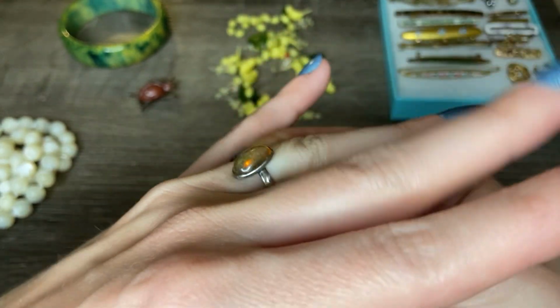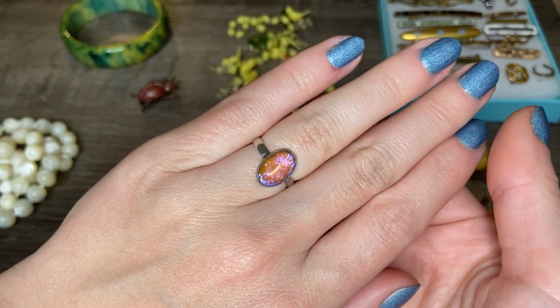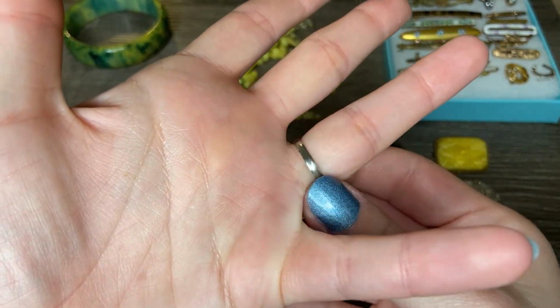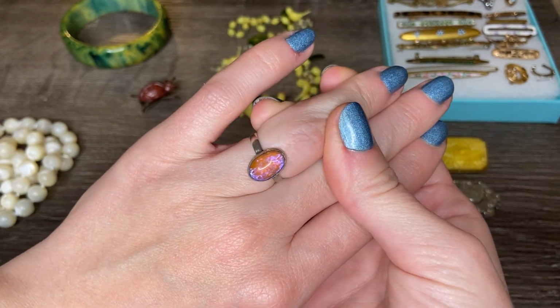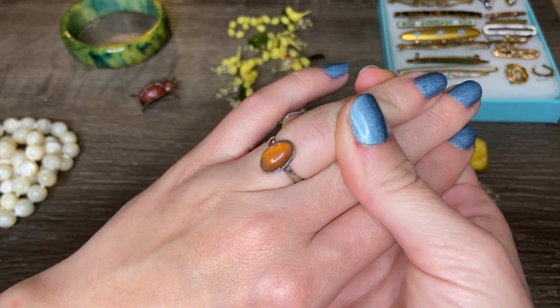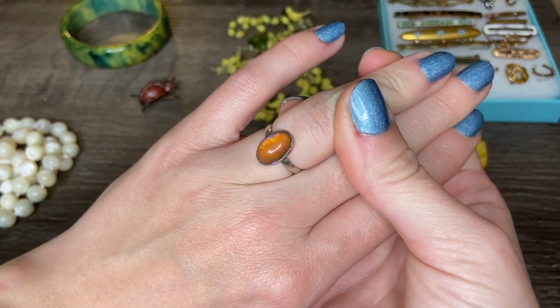If I find it for a steal, I will grab it. And this one was a steal. Just a really simple Dragon's Breath ring on a sterling band. I just love the glow and fire of this glass, and that is why I have been collecting it recently.